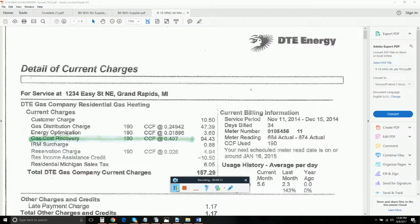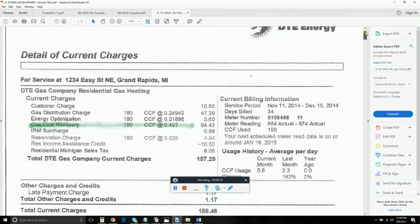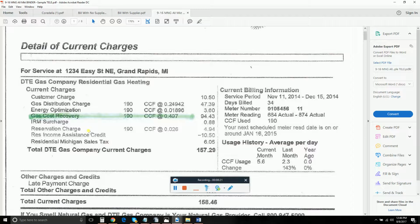About 10% of your Michigan sales will come from DTE Energy, DTE Energy Gas Company. For DTE, you would use their customer's account number for enrollment in the program. Their gas cost recovery is shown here. They're measuring in CCFs while Consumers bills in MCFs.